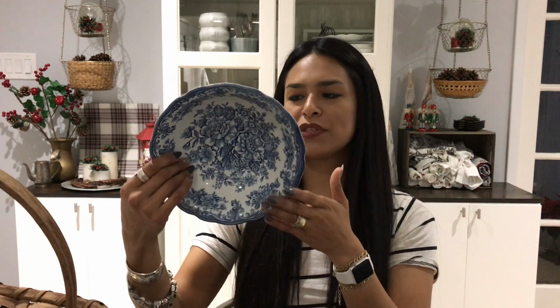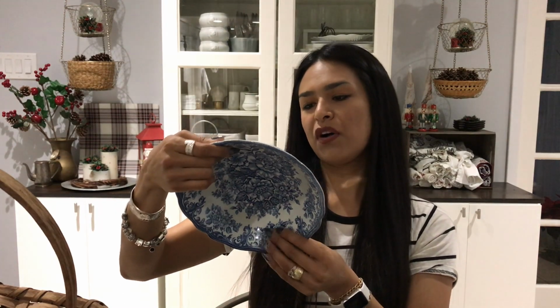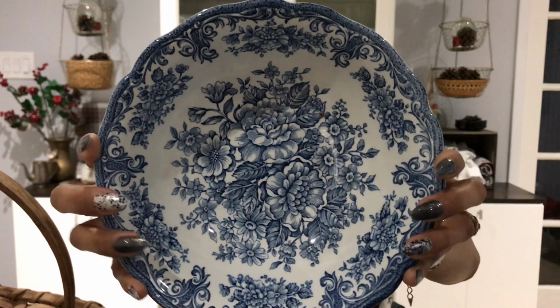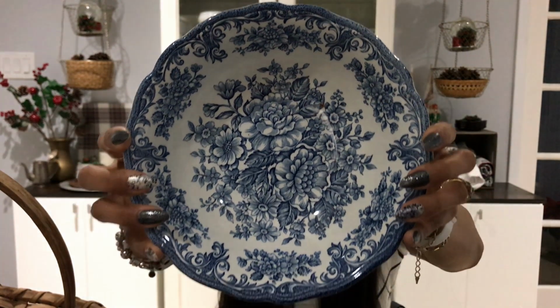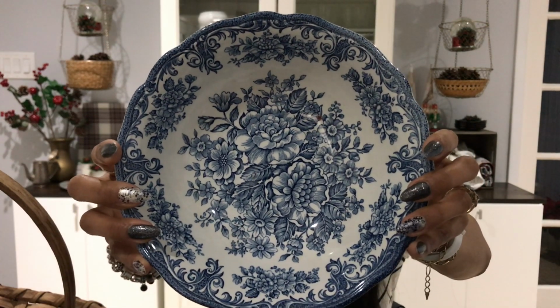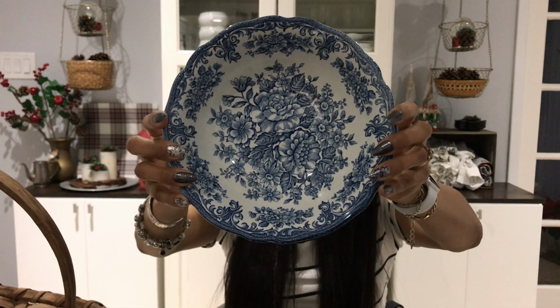Next dollar item is the bowl to the Royal Staffordshire. Oh, these are dishwasher safe. Awesome. Dish set. Check that out. How beautiful. It is a serving bowl. This is gorgeous, guys. I am in love with this set. And if I don't keep it, I know one day it'll make someone extremely happy.